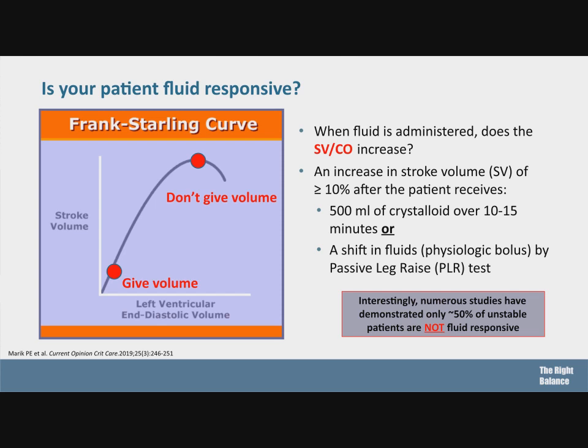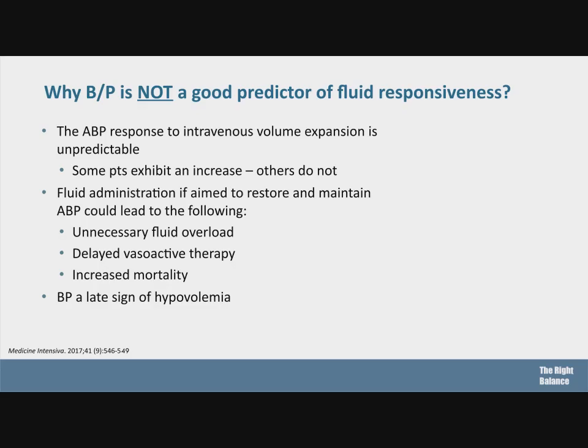The other thing I'm going to talk about is how we incorporate the passive leg raise test to decide if our patient needs fluid. One of the things that's really interesting from the literature, and this has been demonstrated over and over again, is that once we give that initial fluid bolus, only about 50% of unstable patients still need more fluid. About half of the patients are no longer going to be fluid responsive, so we probably need to move to pressors a lot earlier than we do in many patients.